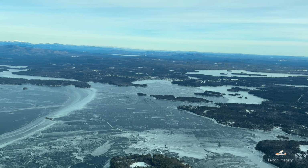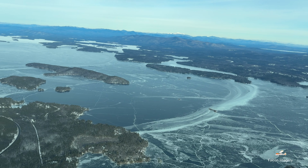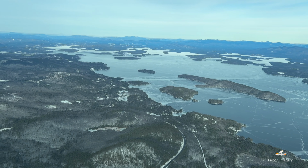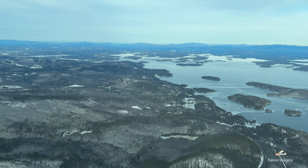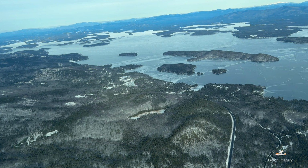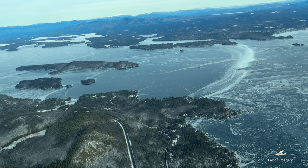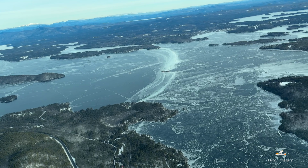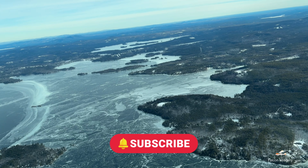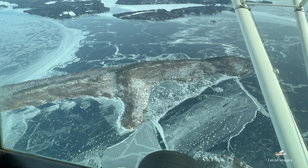Here I am heading back toward the west, back to Laconia Airport, and you can see Wolfeboro in the distance, and you can see that line where probably the wind bunched up a lot of ice at some point. Looking out again to the west, and Rattlesnake clearly visible there, and Laconia Airport out in the far distance. And here's a nice pan over the Belknap Mountains, looking out toward the north over Lake Winnipesaukee. And there's another look at Rattlesnake Island as I cross over it on my way back to Laconia Airport.